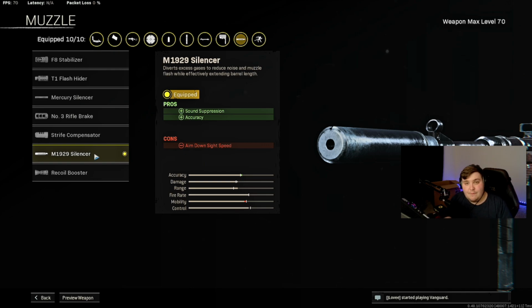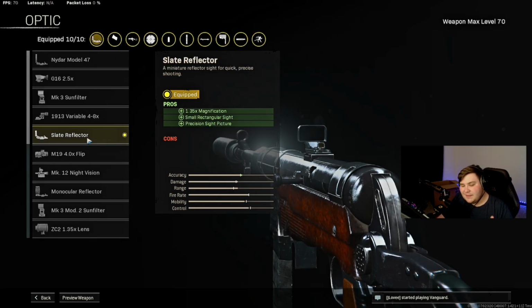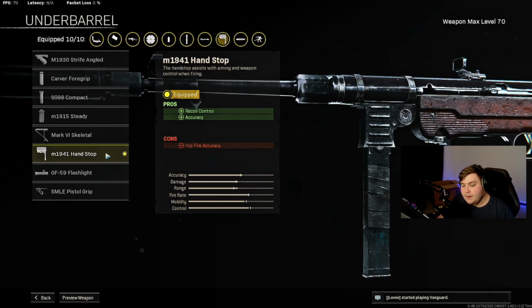Again, so starting off with the MP40 build here, we got the M1929 silencer. For the barrel, we're rocking the Crosslink 317mm 04B barrel. For the optic, boys, we're rocking the slate reflector. For the stock, fellows, we're rocking the Crosslink 33mm folding stock. For the underbarrel, we're going with the M1941 hand stop.